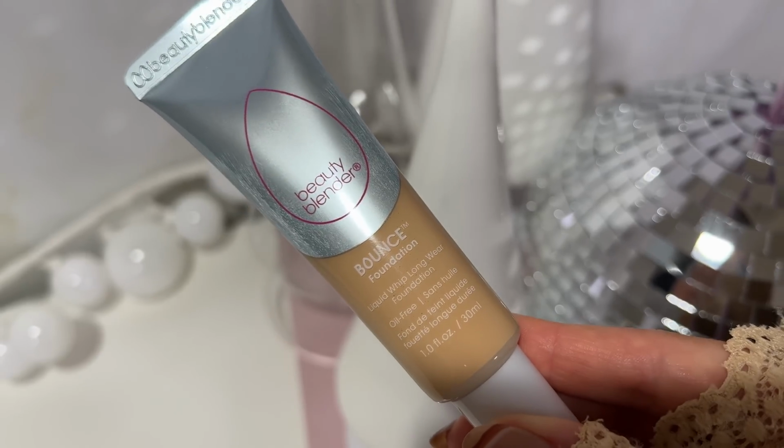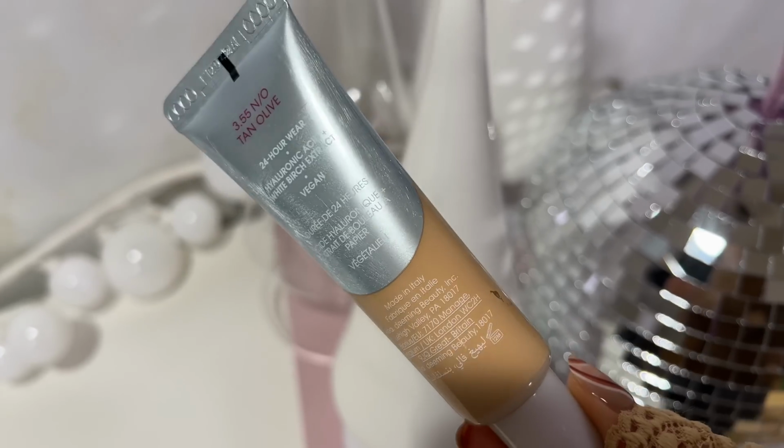So in no particular order, this year I really loved the new Beauty Blender Bounce Liquid Whip Longwear foundation. This is actually the same foundation as the original Beauty Blender foundation in a different packaging. It is repackaged and now it is in a squeezy tube. What I like about this one is the same thing that I liked about it when it first came out. I like the price, $29.